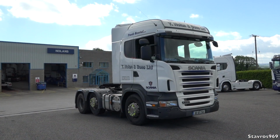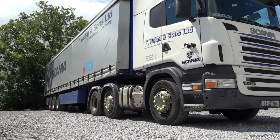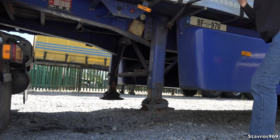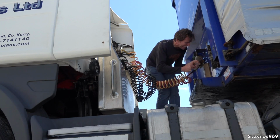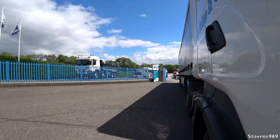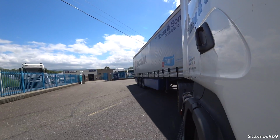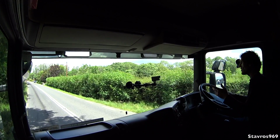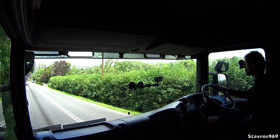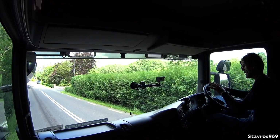Okay, it's time to head out on the road, guys. See what it's like, the R420. Off we go, the R420. So we're pulling about 19 ton in Nolan's test trailer. So we're just going up slowly through the gearbox. Nice and easy, just let the engine warm up.